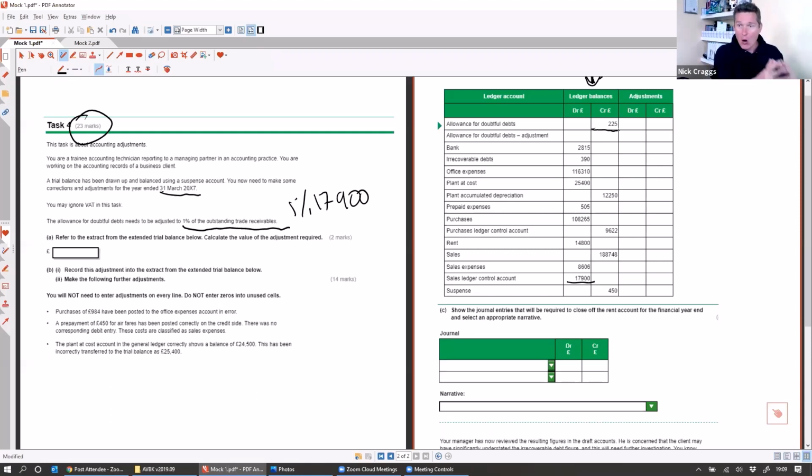So that's our opening balance based on last year's sales ledger control. Presumably if it was 1%, they must have had 22,500 in their sales ledger control. Anyway, that doesn't matter. We've got what we've got, which is an opening balance of 225. It needs to be 179. So we're going to reduce it.